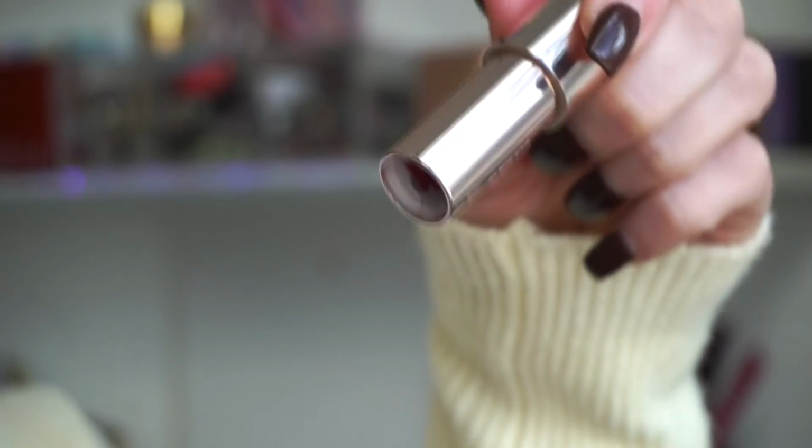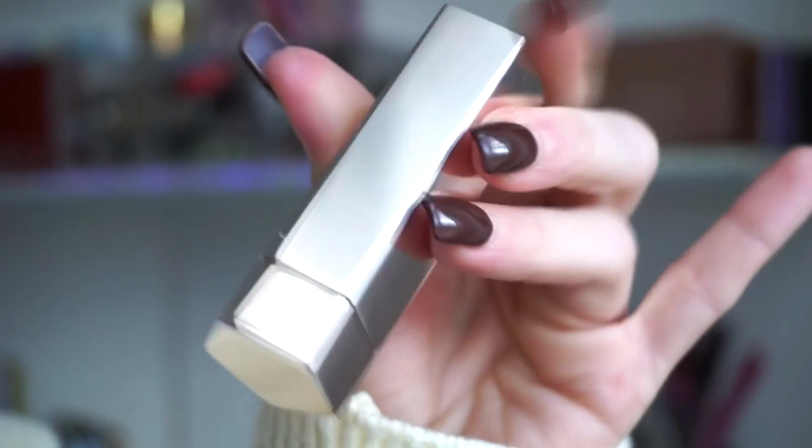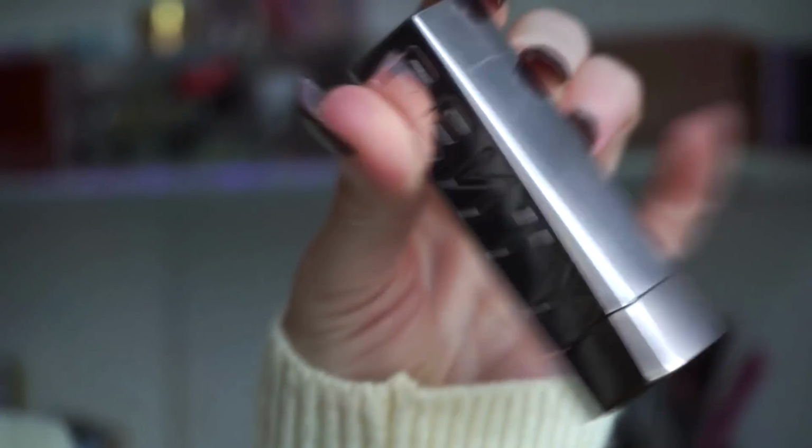You pull this out. Really nice and secure packaging, but look at this now. I'm so upset, oh my gosh. But yeah, pop that in there, twist and pop. Love the case, but I would have loved if it would be sold like this.